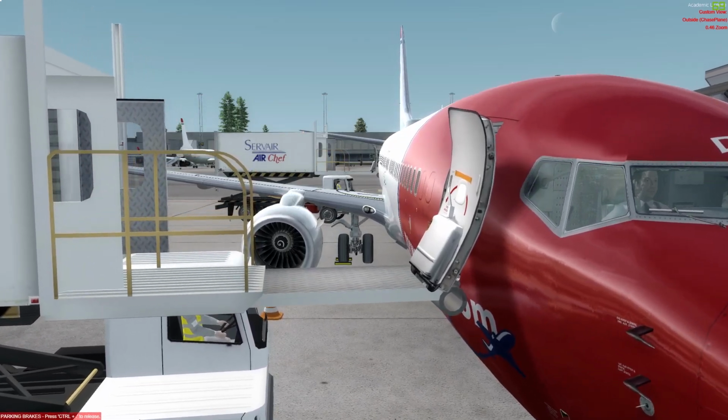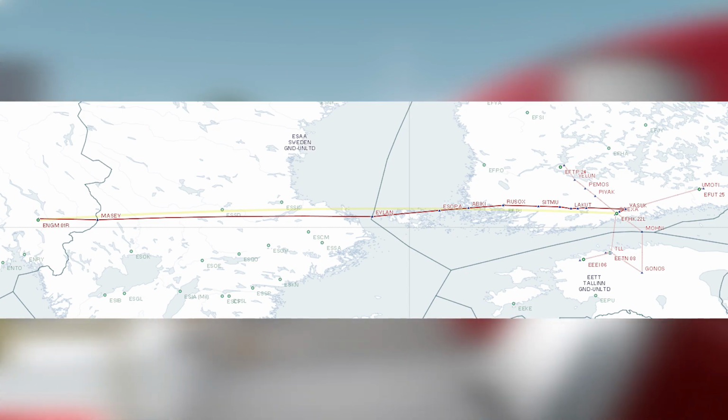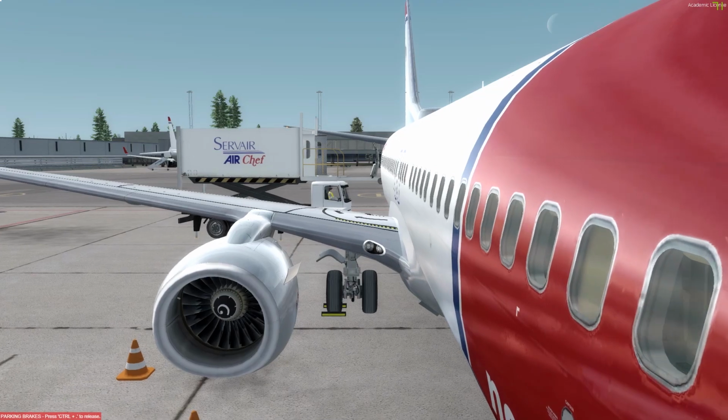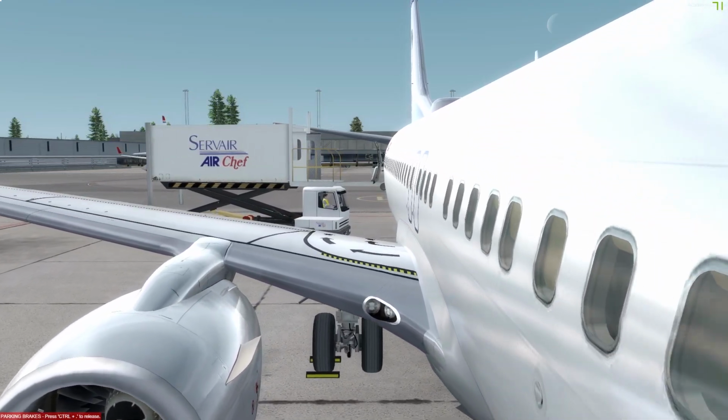The route is a simple one, as you can see here. It's just taking us across Sweden and then into Helsinki, coming in from the west. Standard approach, standard ILS, and it shouldn't be anything out of the ordinary.